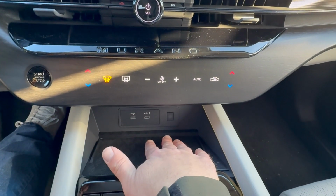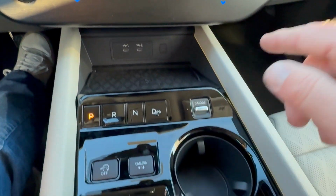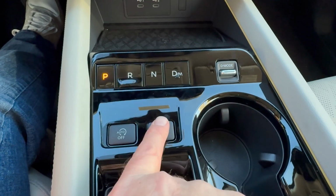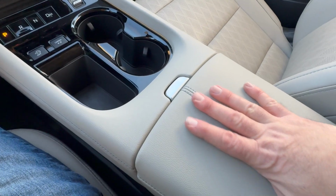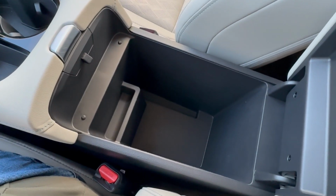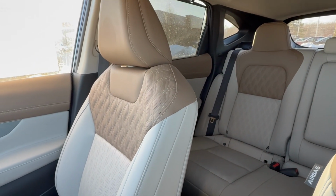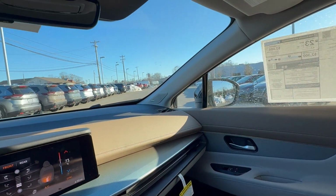Down here, we have a wireless charging pad, 2 USB Type-Cs. This is your gear selector here, drive mode, your auto start stop off and on, which I think is the first time I've seen it in a Nissan, actually. They've not put those in there before. Your camera displays, cup holders, storage bin, nice padded armrest with the French stitch right down the center. Opens up to reveal a nice amount of storage. Overall, the interior of the Murano is an absolutely luxurious place to be. Very comfortable, very quiet, very well put together, I might add.